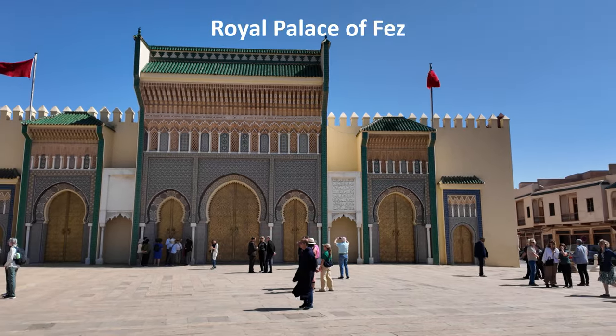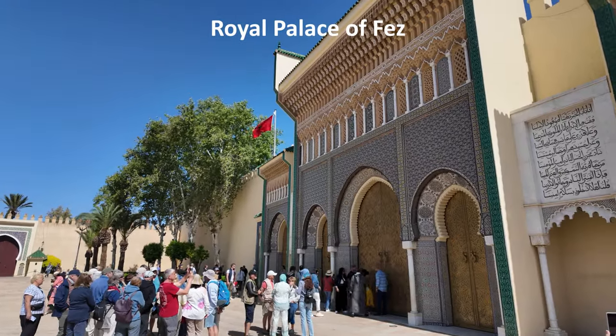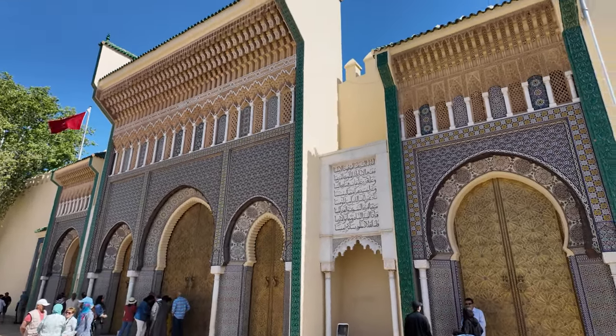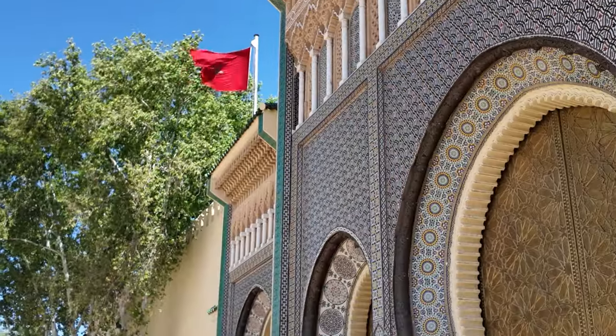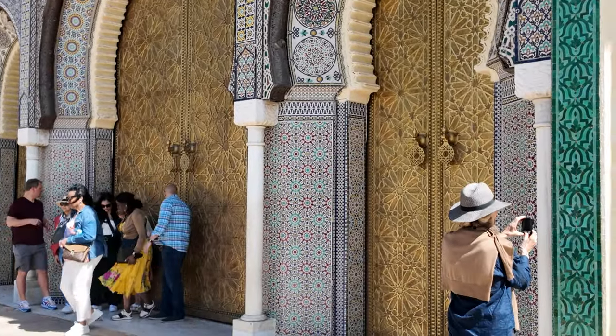We start our walking tour at the new part of the Medina, at the entrance to the Royal Palace. We can't go inside, but we can still admire its beautifully decorated gates. Fez is another former capital of Morocco. We're at the Royal Palace. There's 12 royal palaces all over Morocco, and lots of royal residences, and the current king travels around a lot, seeing the people.